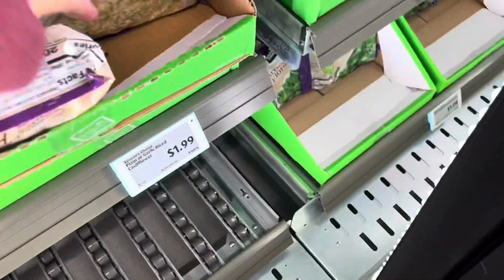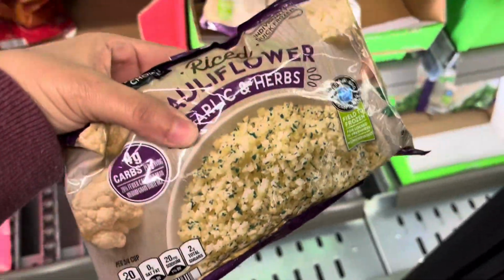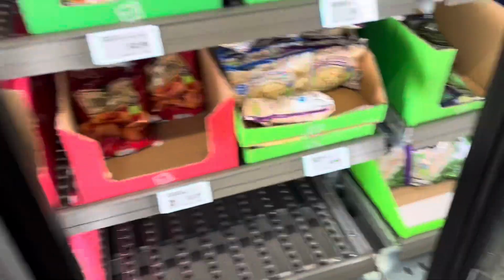Okay, so I'm getting an extra turkey, and the butter balls are only 99 cents a pound, and I need about a 20 pound one. So let's see. Okay, hold on 1 second. I'm gonna get one of these garlic and herb riced cauliflowers for one of my dinners.